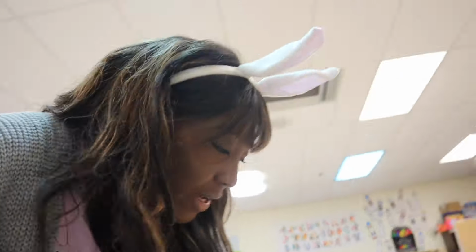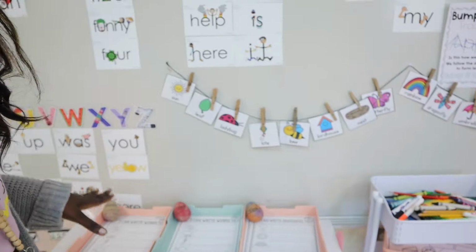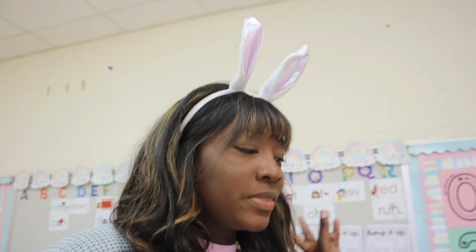So I explained this activity to you guys. I hid the eggs with their names on them around the room. They have to find the two eggs with their names on them, get to their table, bust them open, see what two numbers they have, put those two numbers together, and then they can go hunt for that number around the room. So this is their first Easter egg hunt. Then we're going outside for a big Easter egg hunt, and then they'll be able to go home.